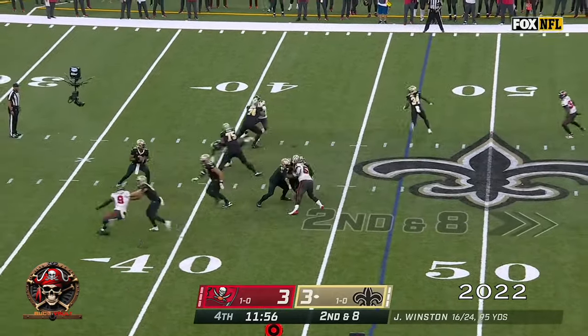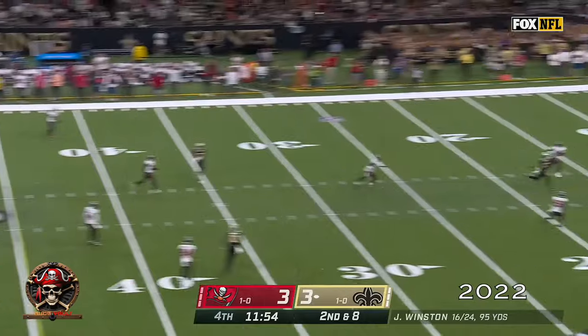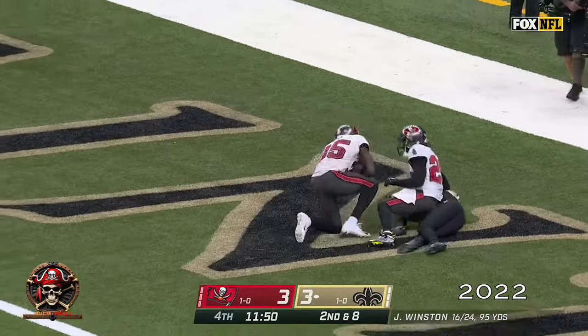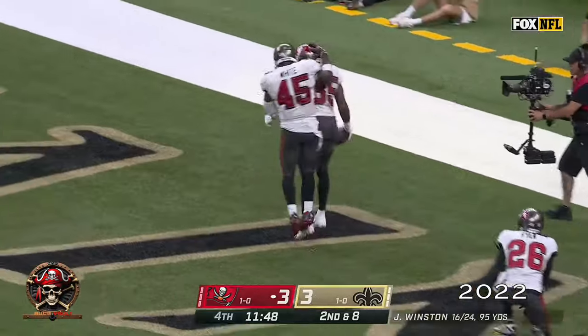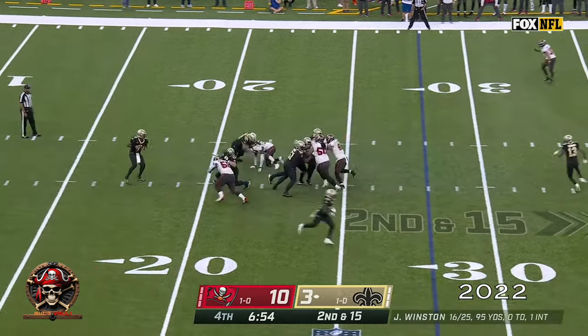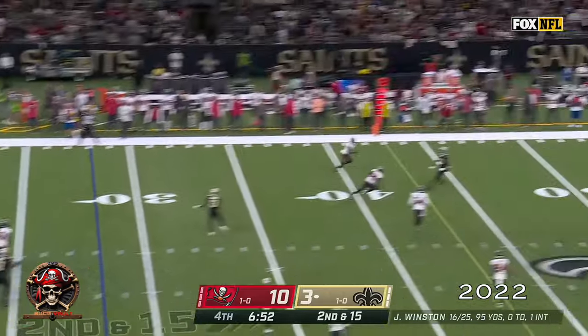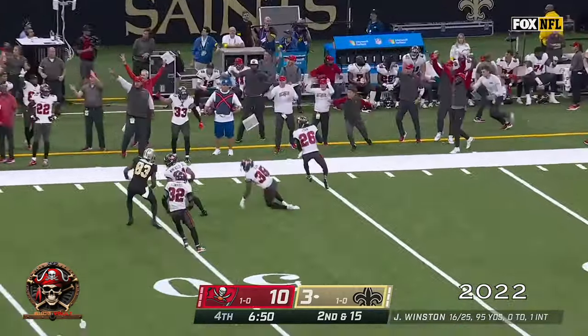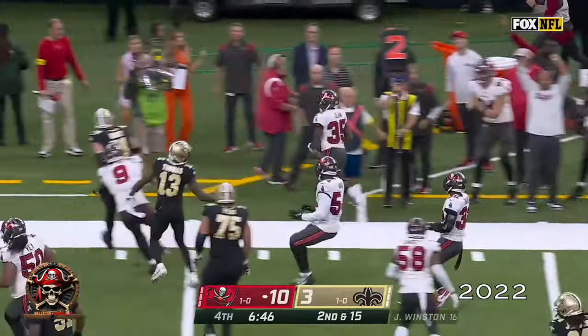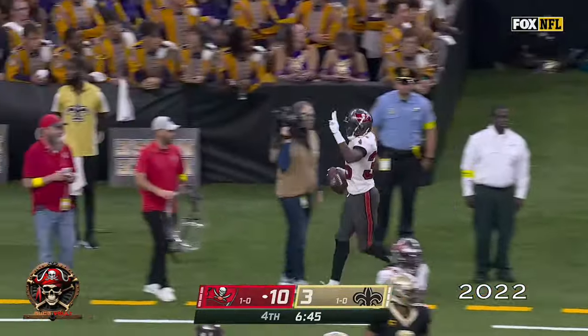There's a fake. Pressure up the middle. Winston, there he goes. Going deep. Down the field. Intercepted. Jamel Dean with a terrific pick. Winston dancing, going deep, and that is long and incomplete, and it's picked. Dean's got another one, racing down the sideline. A two-interception half for Jamel Dean.